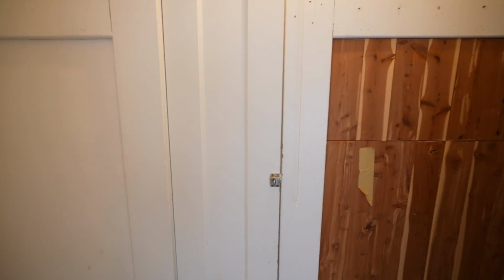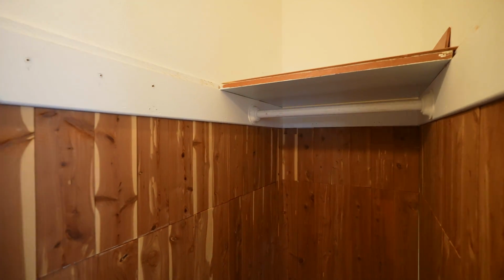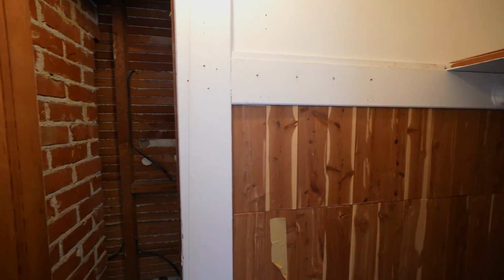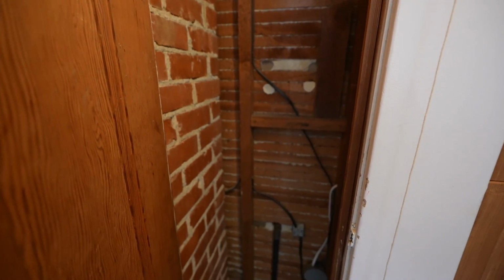The closet right here actually has a secret compartment. If you open it up, you actually see the remnants of an old chimney. Theoretically, we can add more space into the closet if we push this wall backwards a little more.